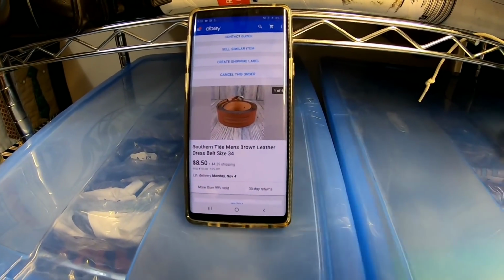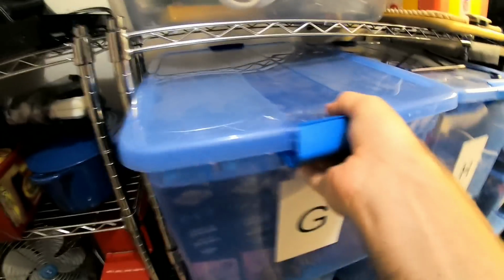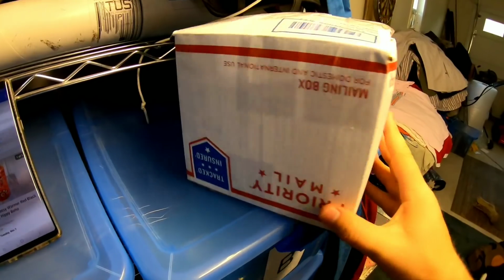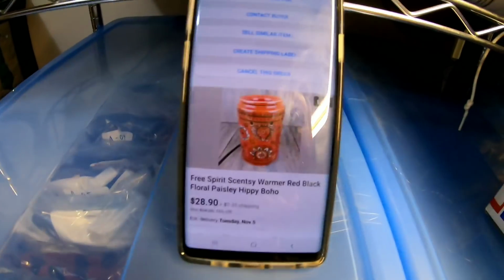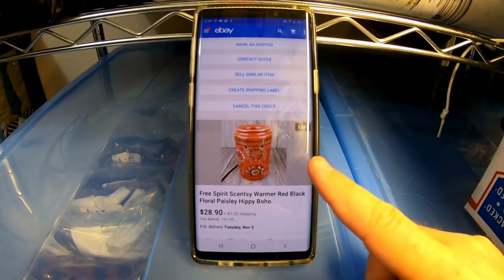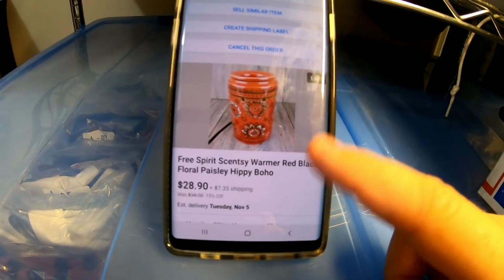This next item is in the G bin, and it is a Scentsy warmer. I'm gonna have to pull this bad boy down. Okay, so it's a Scentsy warmer. Oh, I've already packed this up. Great. Fits in a small priority mailing box pretty perfectly. I'm really happy I've already decided to box that, but that's what it looks like. I got this at Goodwill for, I think it was like $4.92, and it sold for $28.90 with the buyer paying shipping.